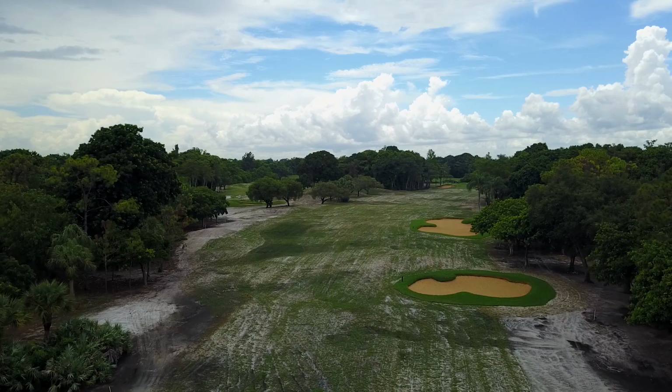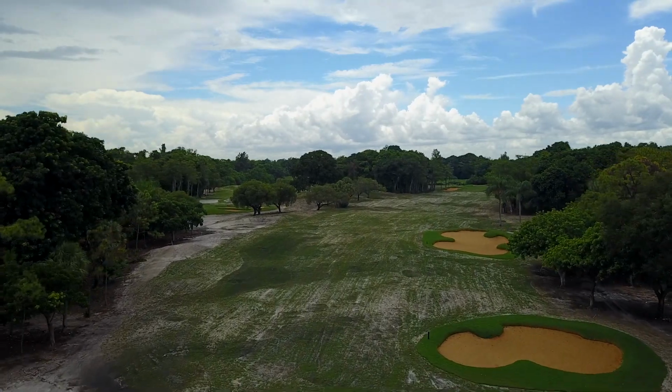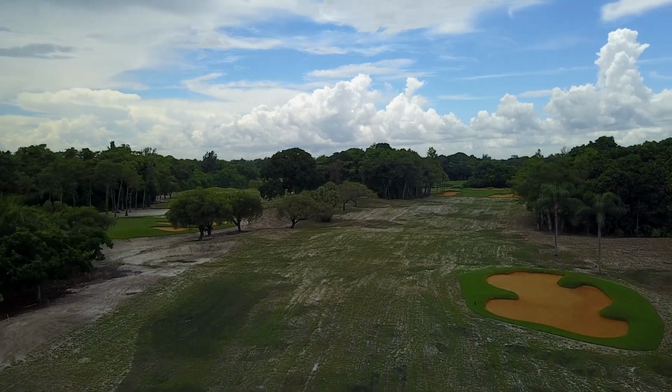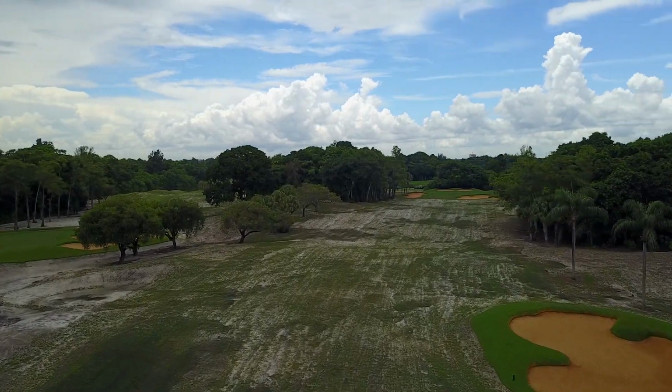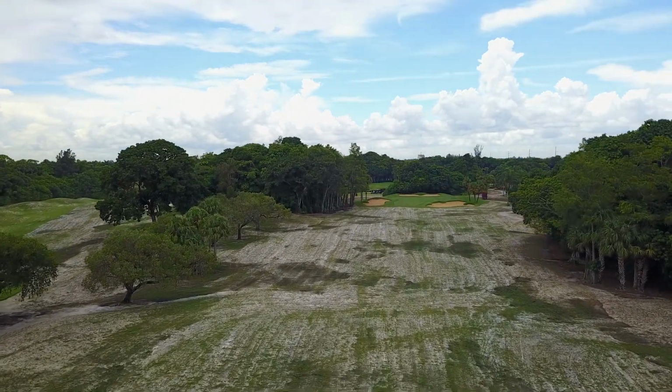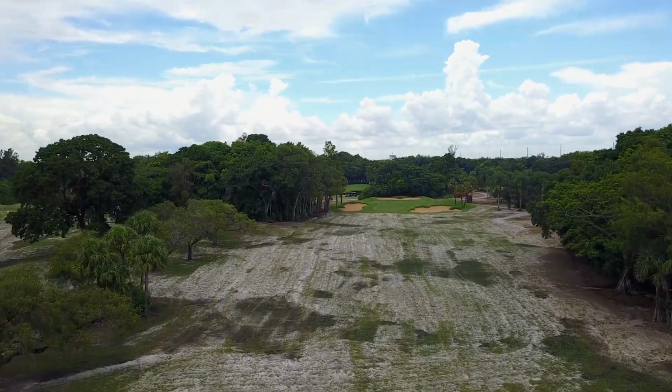The fairway and rough on the 7th hole was planted on the same day as the left side of the 14th hole. We applied fertilizer and a pre-emergent herbicide to both these holes for the first time this week. Again, this is 2.5 weeks after planting.